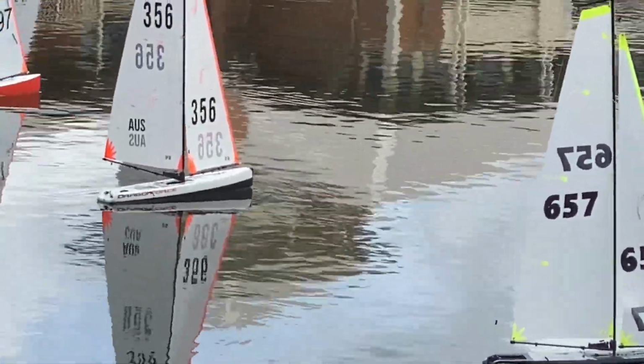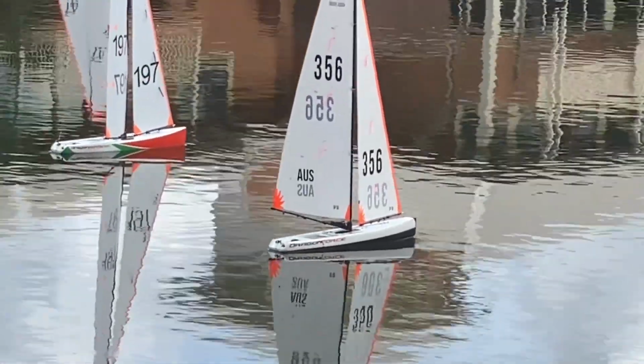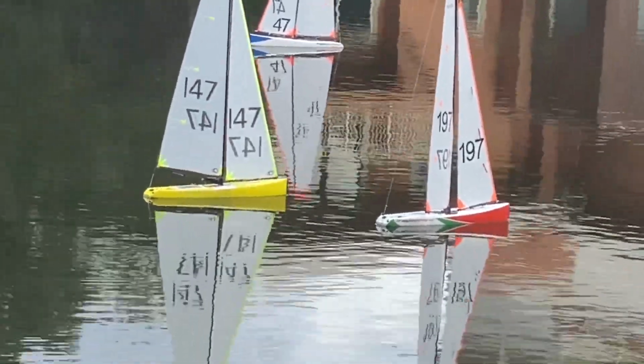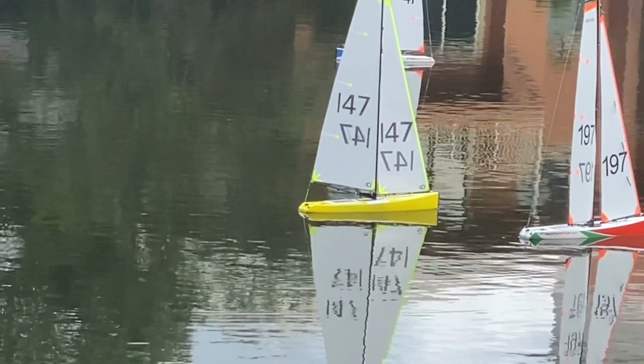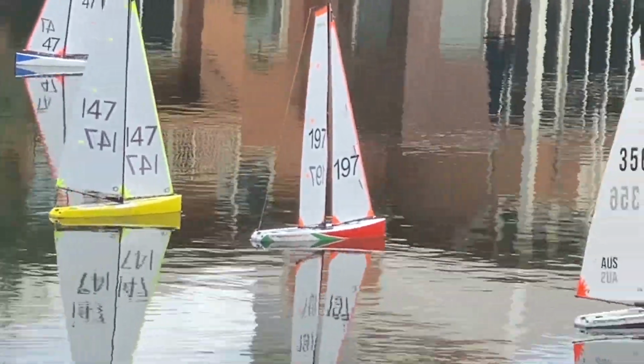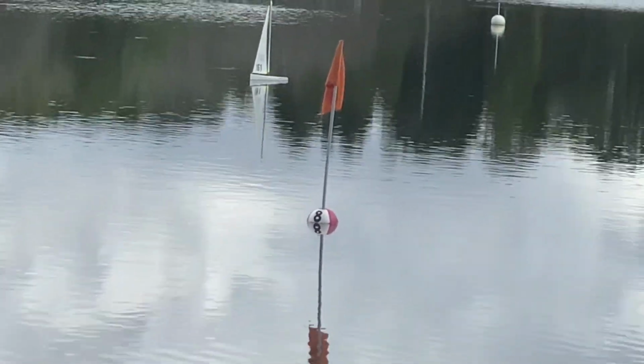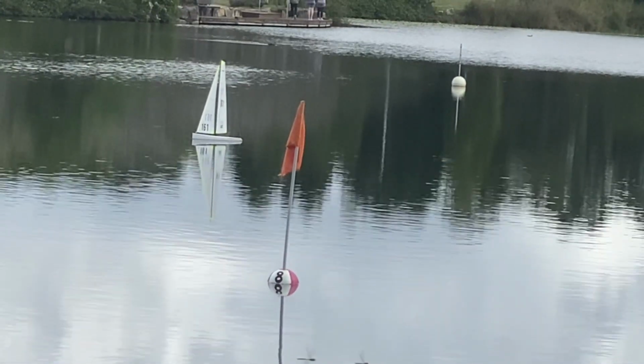We've got some pictures of the mark rounding and the beautiful scenery on the lake. Mirror scenery we've got here. And a final picture of the results for the day.